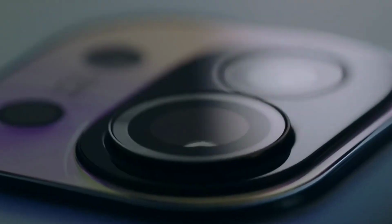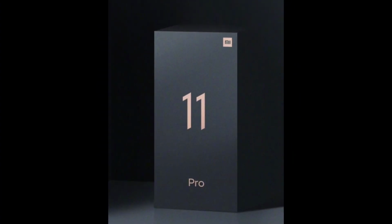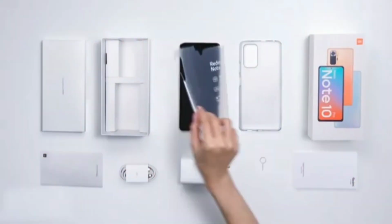Xiaomi is calling the Mi 11 Pro the Android King. They shared a teaser post of the retail box, and just like the Mi 11, the Mi 11 Pro is not gonna ship with a charger in the box. And that's surprising because the Redmi K40 series and Note 10 series has a charger in the box.